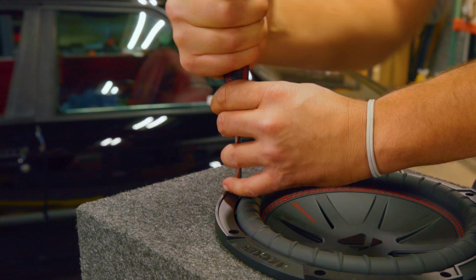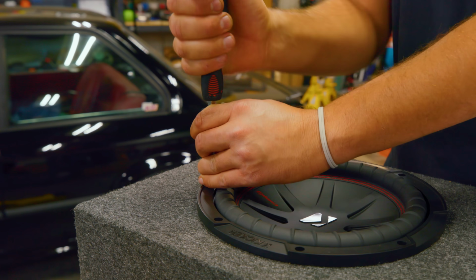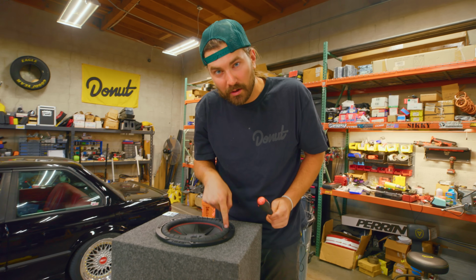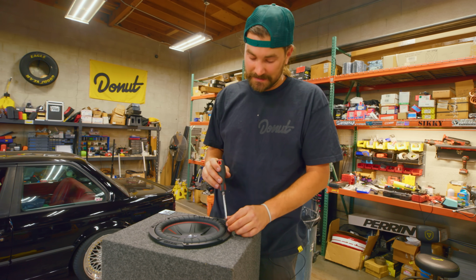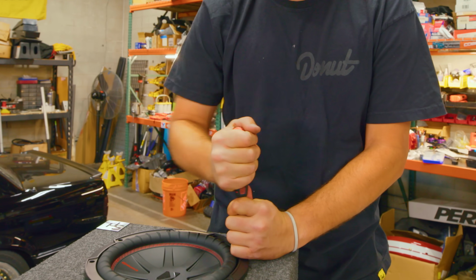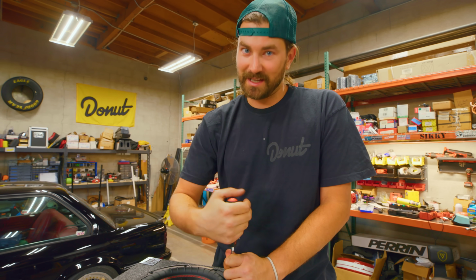My arm is so tired. Of course, you could use a drill or an impact gun to drive these screws, but that's really risky. All it takes is one little slip, and you poke a hole in this foam around here, and you have just rendered your sub pretty much useless. I just do it by hand, because I've done that in the past.